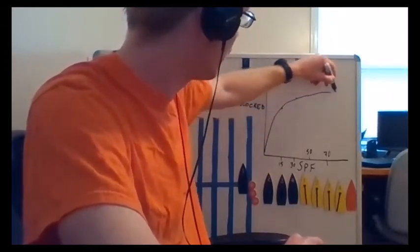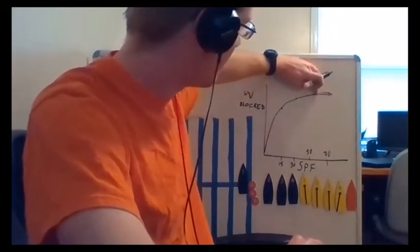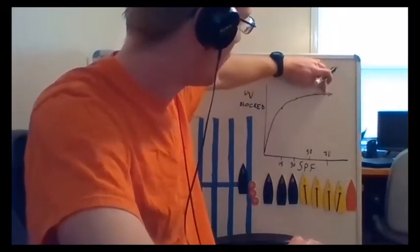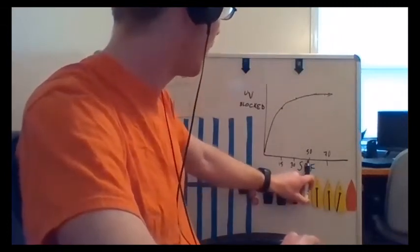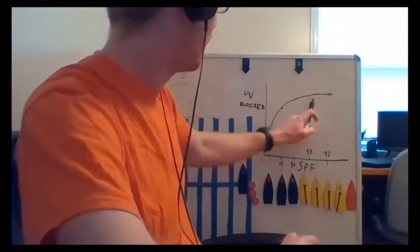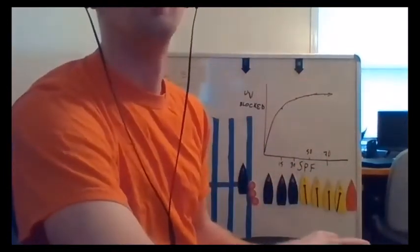This is an exponential curve, and so if that doesn't make sense, why would the change be like this when this is kind of linear, right? We go an extra 20 SPF, an extra 20 SPF. Why is it only these couple of percents? Because when we're talking about this sort of thing, we're thinking more.